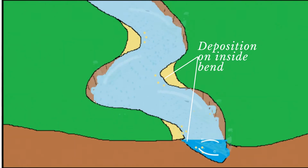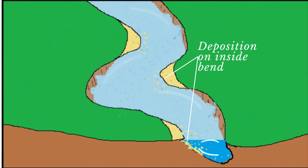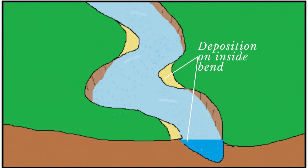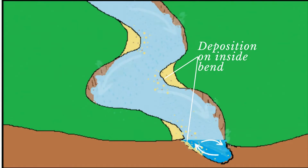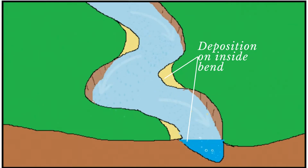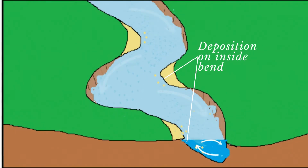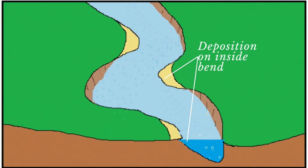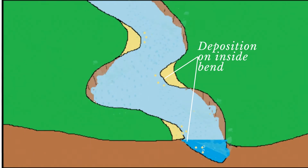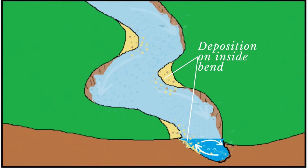It is dominant in the lower course of the river under certain conditions. For example, in a meandering stream, materials are eroded from the outer banks and carried towards the inner banks by helicoidal flow, where it is deposited to form slip off slopes. On the inside bank or bend of the river, the water is more sluggish and therefore has very little energy to transport the materials.